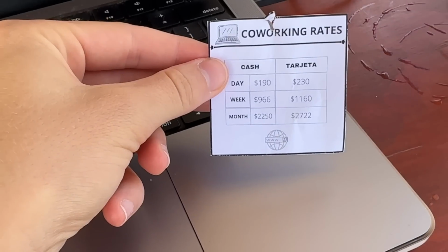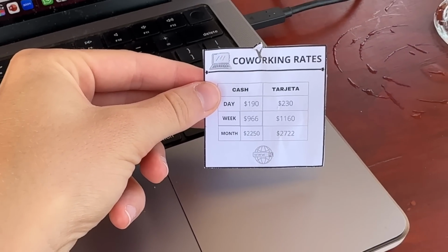Starlink tends to be kind of fluctuating depending on how many people are using it and the time of day and all of that. So yeah, with video calls, it can be a little hit or miss. So that's just something to note. And then the pricing, if you want to come in as a guest to work at the co-work, is 190 pesos for the day. And then I'll put the other ones up for the week and the month.